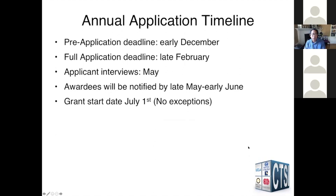Our KL2 program is an annual award cycle, so just once a year. We have a pre-application deadline in early December and the full application deadline in February. That pre-application deadline is really for essentially your specific aims and a title and a list of your mentors. And we ask for this because we can review this and quickly determine if there's any obvious issues that we want to make sure you address. It's not really a screening process, but a way for you to get quick feedback on the aims. Not that we edit it from a scientific standpoint, but we make sure that the big issues are okay. For example, your appointment is all right, and if there's some obvious things that you should address.